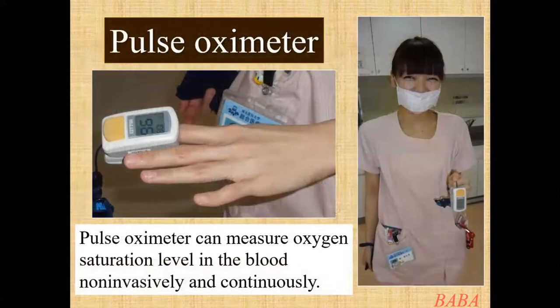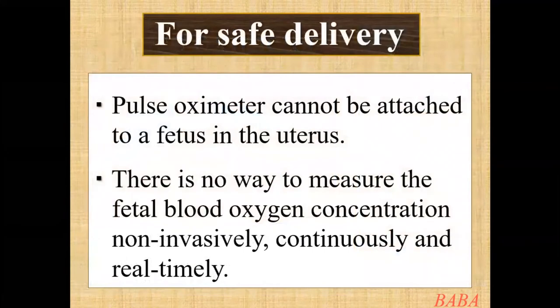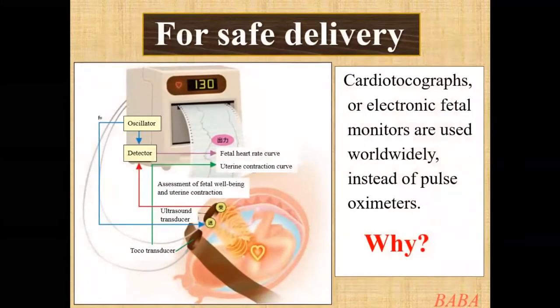Pulse oximeters are widely used to measure oxygen saturation level in the blood, non-invasively and continuously. However, a pulse oximeter cannot be attached to a fetus in the uterus. There's no way to measure the fetal blood oxygen concentration non-invasively, continuously, and in real time. Cardiotocographs or electronic fetal monitors are used worldwide instead of pulse oximeters. Why?